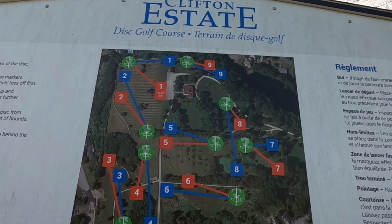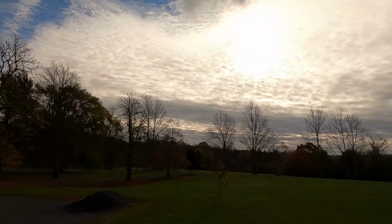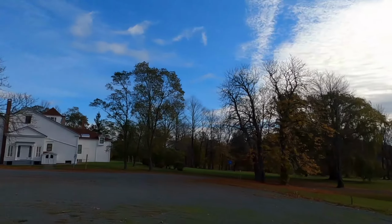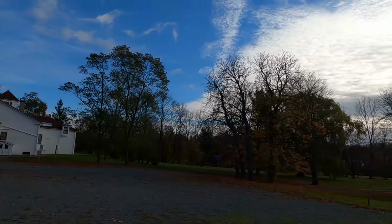They got a little pond, so yeah, beautiful grounds. Definitely worth checking out, and a reasonable admission price. Well, it's free to come on the grounds, but if you want to go in the museum when it's open, it's $3.90 for an adult.